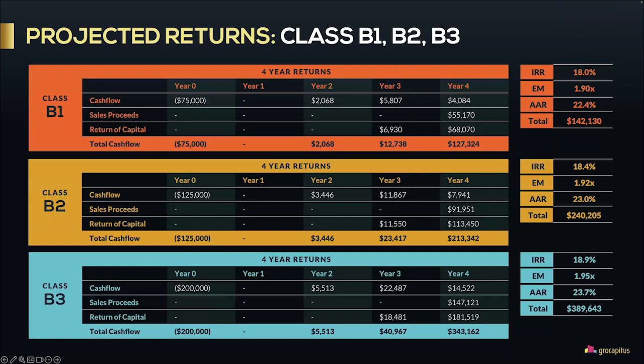Can you explain preferred return versus IRR, AAR? Sure, I'll talk about all of them. The first part of preferred return is that it protects you and it forces us to make a bunch of money before we can make anything in our splits.